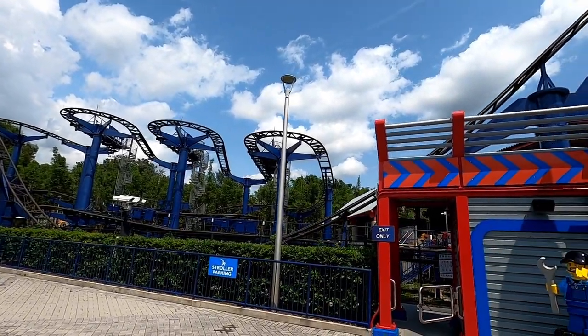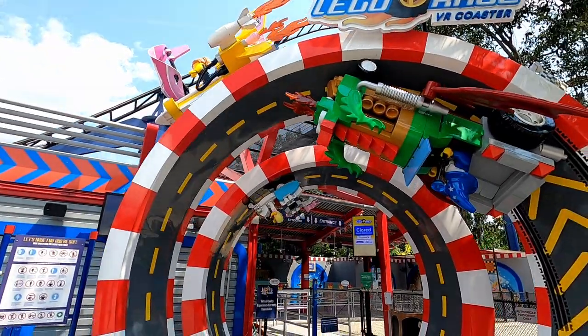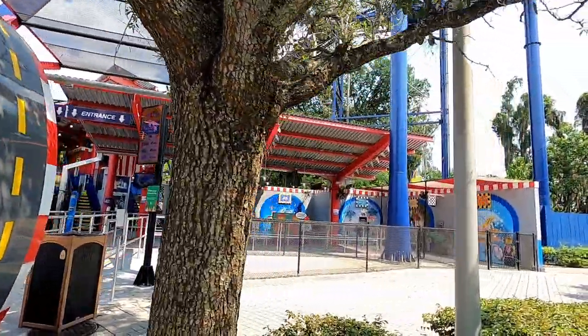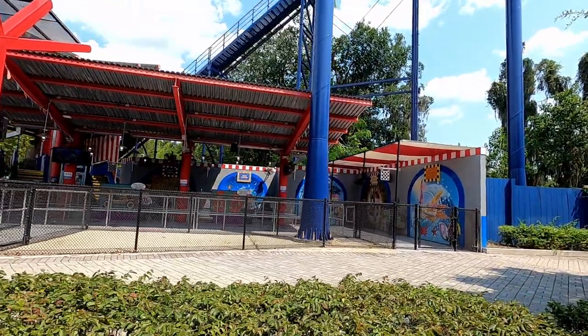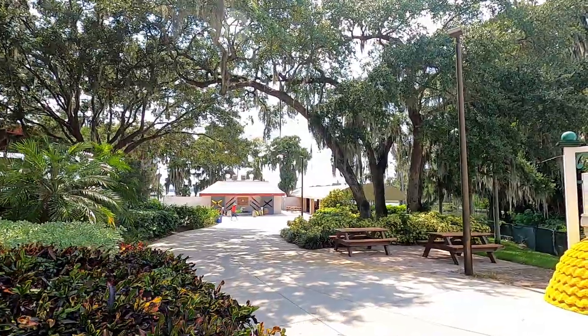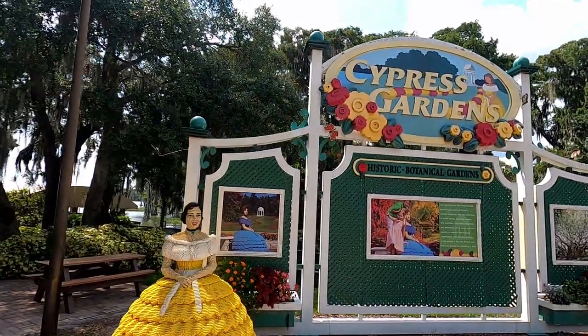And here is the great Lego race VR coaster. Would love to try that one, but currently closed, currently unavailable. Maybe with current climate, maybe they're doing repairs or still building it, but one day that'll be a really cool one to check out. Seems like they have different teams back there, Team Wizard and Team Trendy. I like the idea. Now making our way back around the Brickbeard's Water Show, and you can see Cypress Gardens.